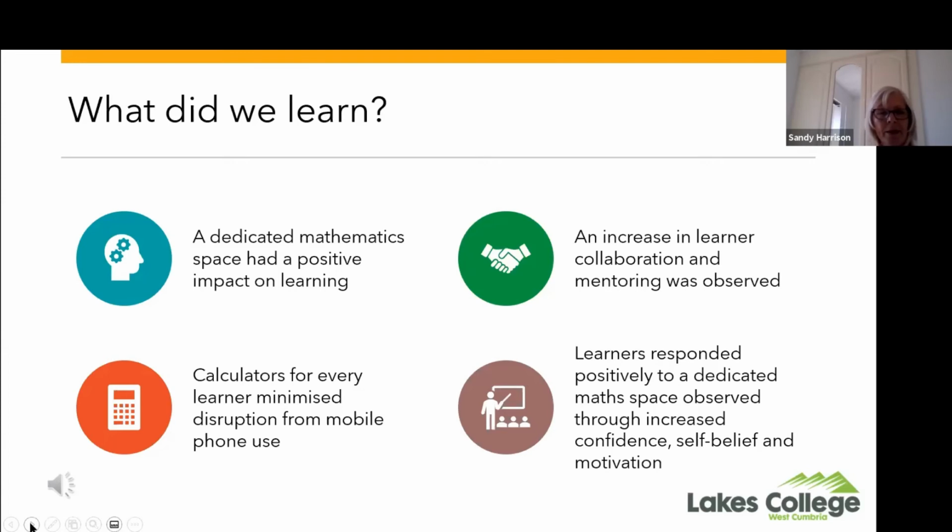The next point seems a bit bizarre really, but it was very powerful. Every single learner was given a calculator. And this led to a significant drop in disruption from mobile phones being used inappropriately. And students appeared to feel more valued, increasing self-esteem, motivation, and engagement. All colleges commented on there being a different atmosphere, where students had responded positively to a dedicated mathematics environment through increased confidence, self-belief, and motivation. And this was massive across all of the colleges.